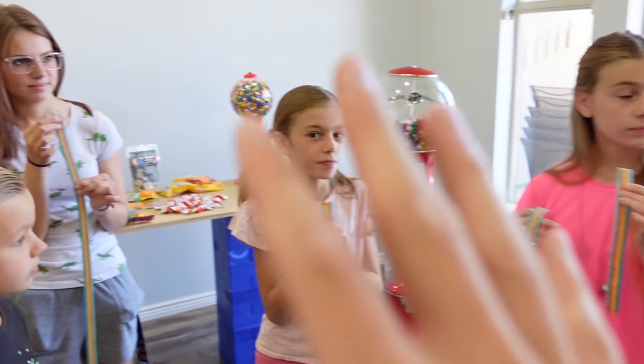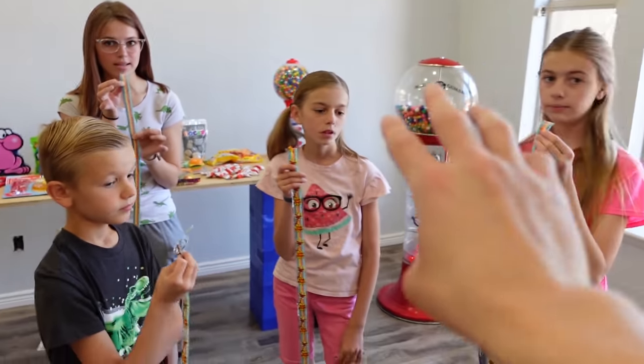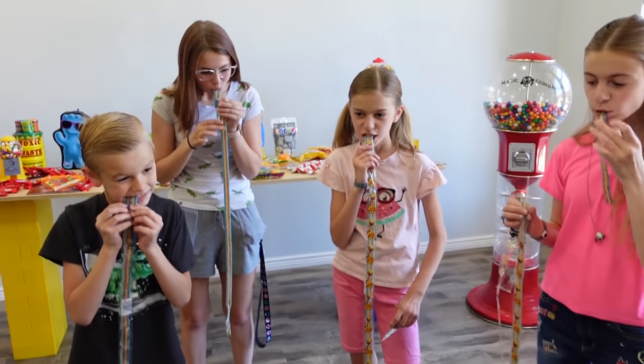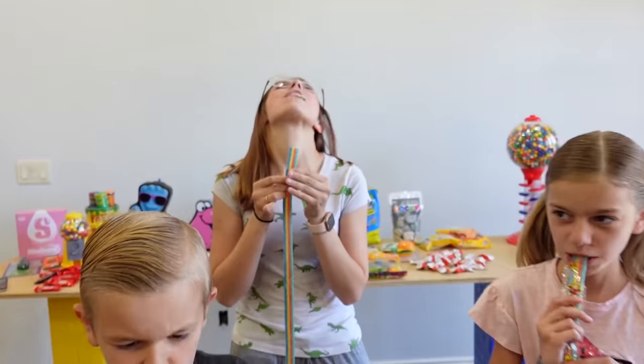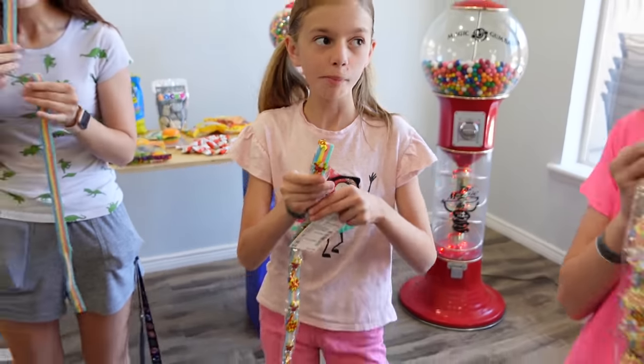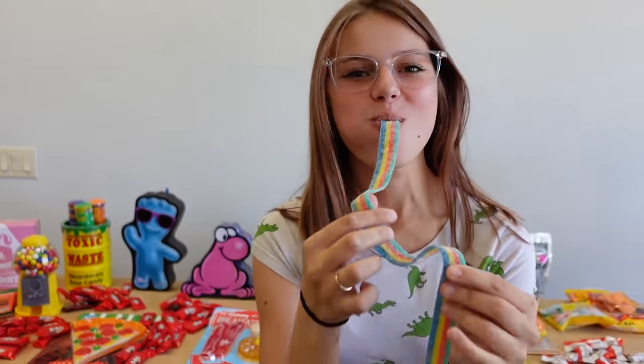Danielle. You can't use your hands to shove it in your mouth. That's okay, just eat that part and then go on. Okay, ready? Three, two, one, go! Go, go, go! Oh, Danielle's down with that piece! Keep on going, Lizzie! There you go, dude! You got this! Danielle's going quick!